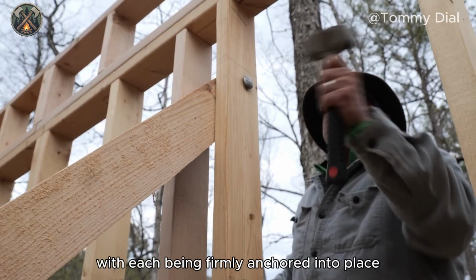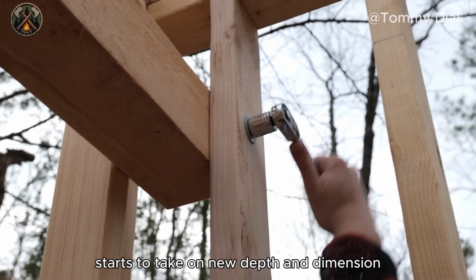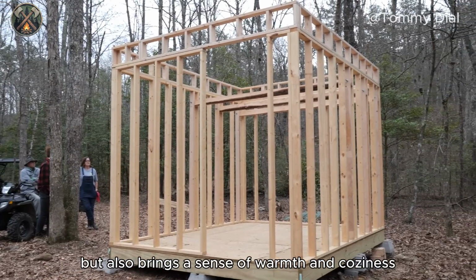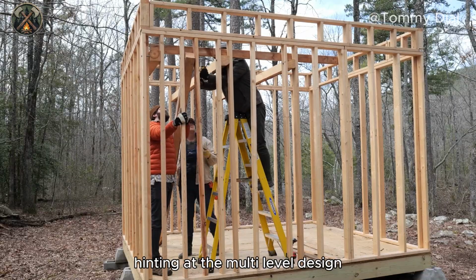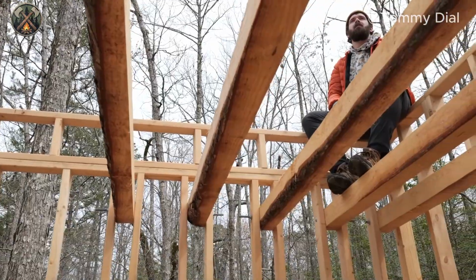With each beam firmly anchored into place, the structure inside starts to take on new depth and dimension. The loft framework not only enhances the layout, but also brings a sense of warmth and coziness, hinting at the multi-level design that will make this forest retreat even more functional and inviting.